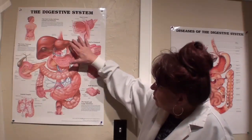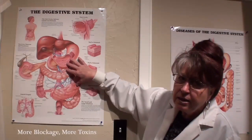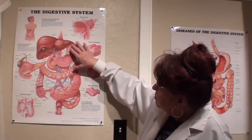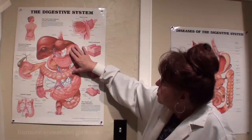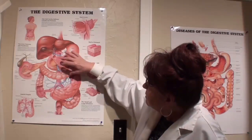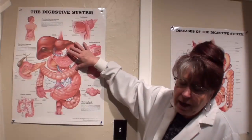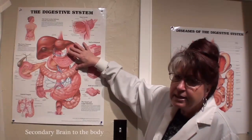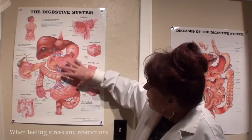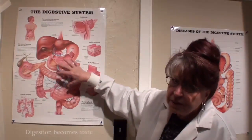And so the longer all this stuff stays backed up in here, the more toxic the body is, and the more toxic the whole intestinal system becomes, causing our immune systems to go down. Many times people are eating too fast, under high stress, with all kinds of restrictions. By the way, the intestines have been coined a secondary brain to the body. So when you're feeling stress and your whole stomach is tightened and restricted, all of this becomes slow and all of this becomes toxic.